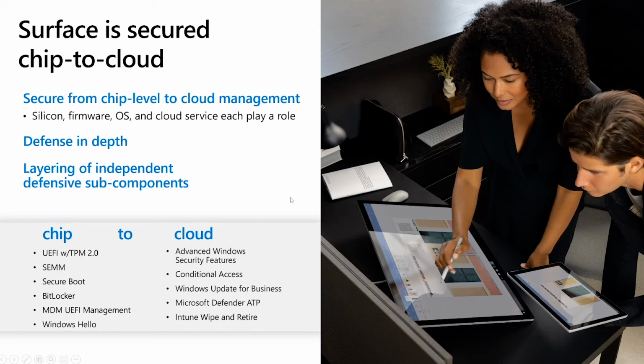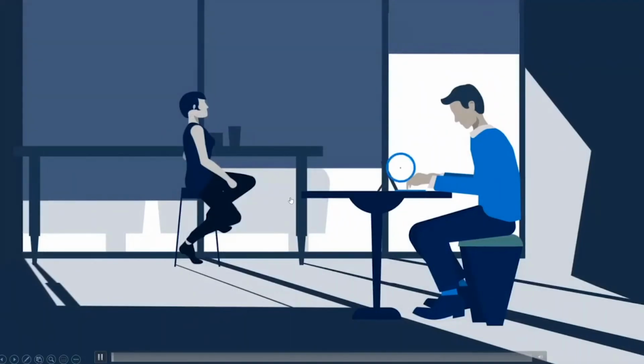So secure, in fact, that the Microsoft Surface family has been cleared for classified use by highly security conscious organizations like the US Department of Defense. They've signed off Surface devices for classified use because they meet such high standards of security.